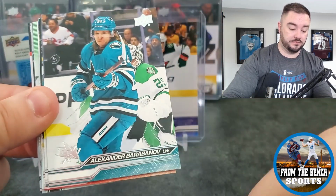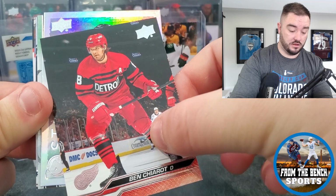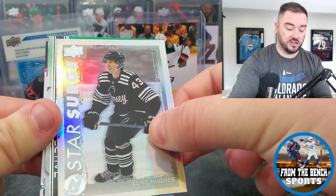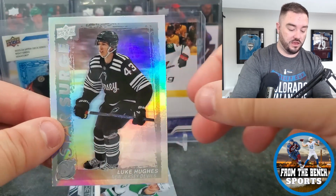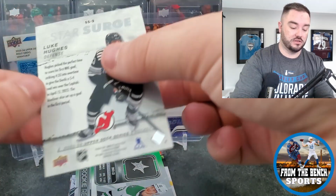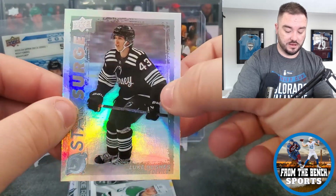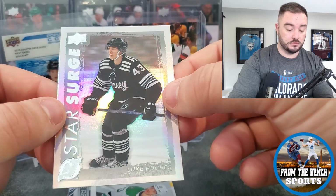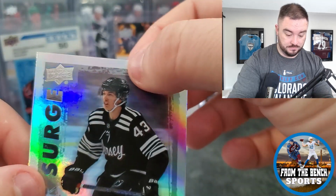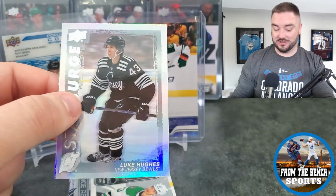Bo Horvat, Barabanov, Logan Couture, Ben Chiarot, and Star Surge of Luke Hughes. So young guy. This is one of the big chases we're looking for in the Young Guns, right there, Luke Hughes, brother of Quinn and Jack Hughes. There we go, Star Surge. Same thing, another nice little rainbow foil to it. A little ding on the top. Perfect, awesome, great. Little rookie insert, though, for Luke Hughes.